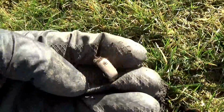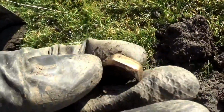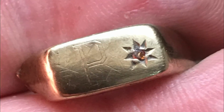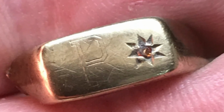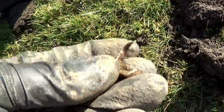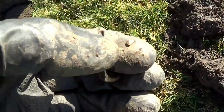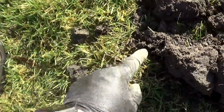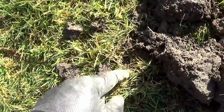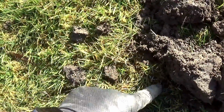Was there a stone in it? Is there a stone in it? Oh, yes indeed. A ruby and the letter P. I can't get the dirt out of that. It's folding very easily. Oh, look at that. A bit just broke off. Oh, no. I'm going to have to try and find that little piece.